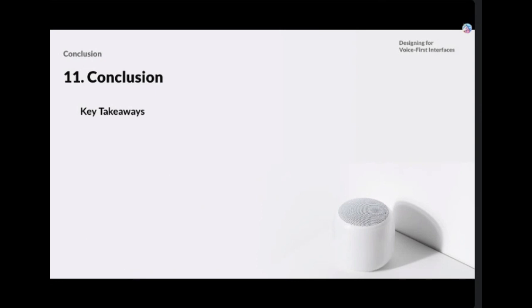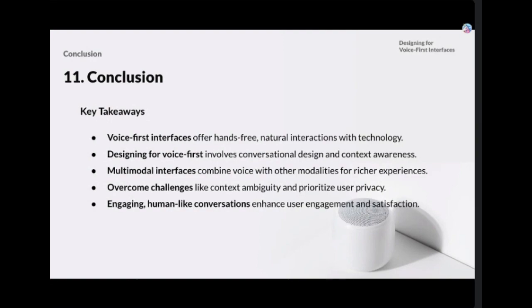In conclusion, what are the key takeaways that we have when it comes to voice first interfaces? Voice first interfaces offer hands-free natural interaction with technology. Designing for voice first involves conversational design and context awareness. Multimodal interfaces combine voice with other modalities for a richer experience, overcome challenges like context ambiguity, and prioritize user privacy, and engaging human-like conversation enhances user engagement and satisfaction.